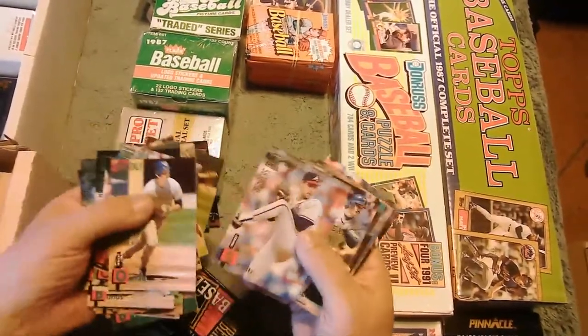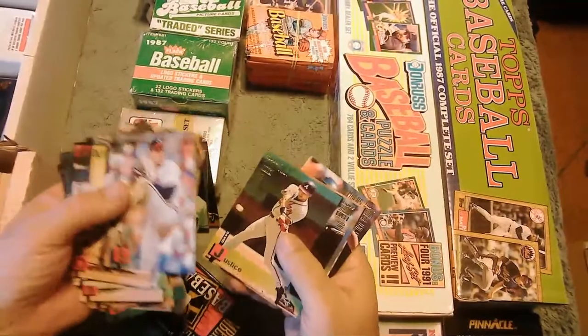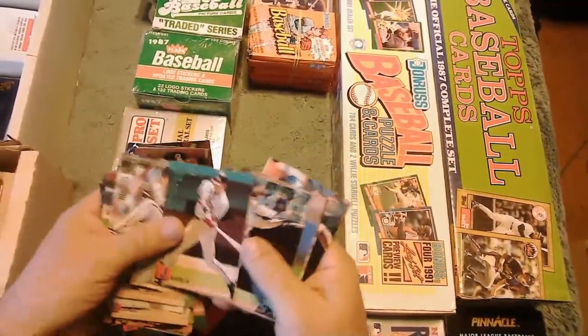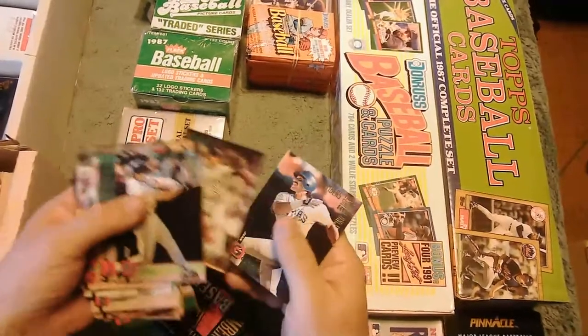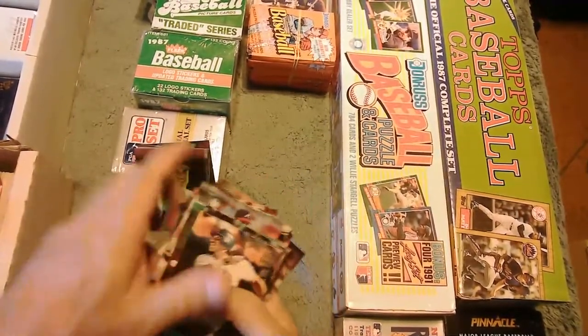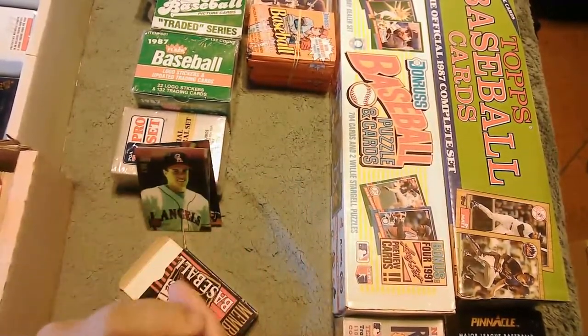Alomar, Williams, Smoltz, Dave Justice, Molitor, even Kruk is in here. And Juan Gonzalez. So definitely seems to be intact.